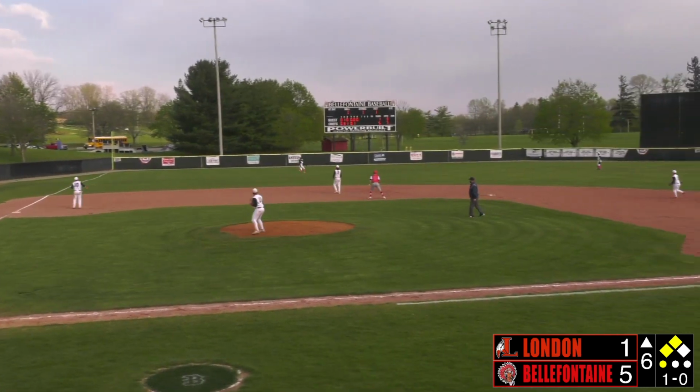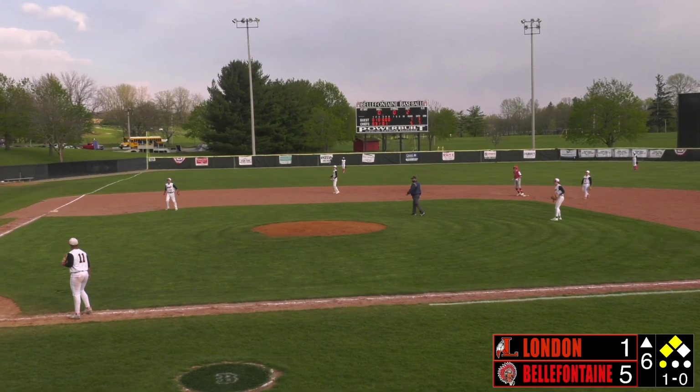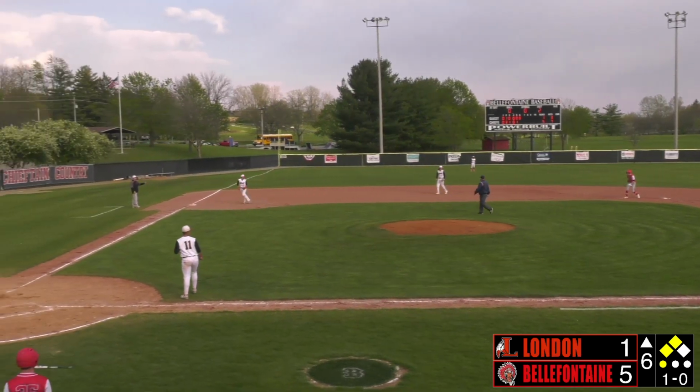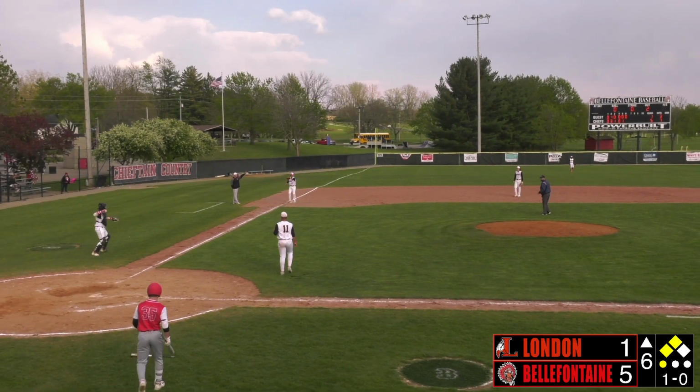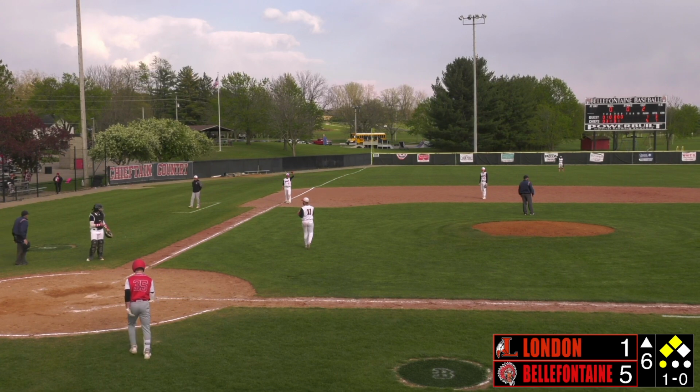Oh boy, ball's up in the zone, right at Chris Fogan. I think the runner at third might have left a little early. Yeah, the runner at third did indeed leave early. Oh, they're calling it safe. Oh.